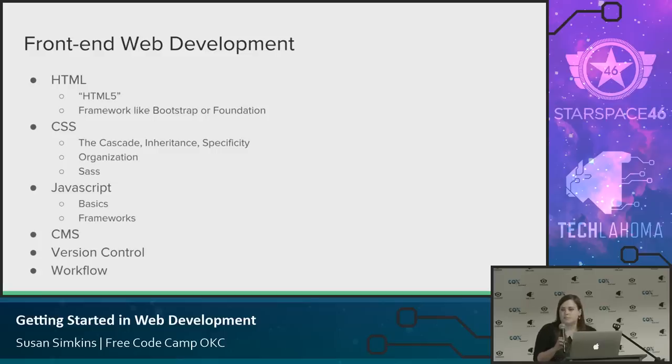Content management systems. WordPress is obviously my preferred content management system because I used to focus on WordPress theme development, and it runs over 27% of the web. I love that it's open source, and it has the best documentation, hands down, of any content management system out there. I would bet. I haven't seen one that's better. So having those skills, especially if you're going to work in an agency environment like I did, or at my current job, I work with a lot of marketers, so all of them have to work with a content management system on a daily basis.